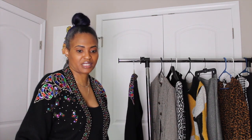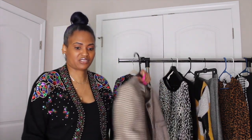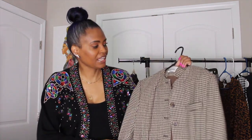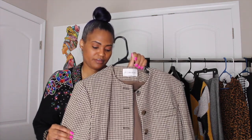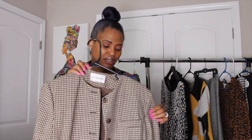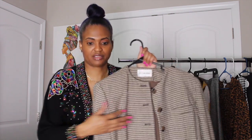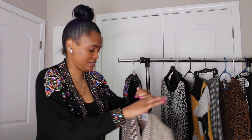So the first thing that I want to show you guys is a blazer. You know I love my blazers. So this is a JH Collectibles. It's a vintage label, I believe. I have another blazer that is by the same brand. It is a houndstooth cream and brown color with tortoiseshell buttons on the front. So I'm going to show you guys in try-on portion how I style this.